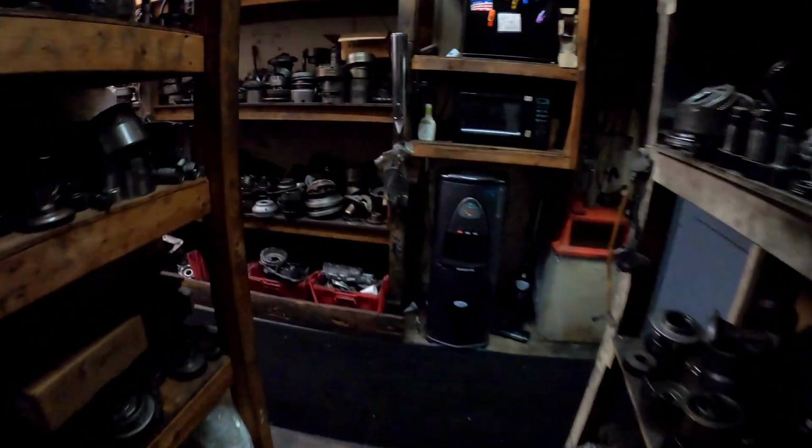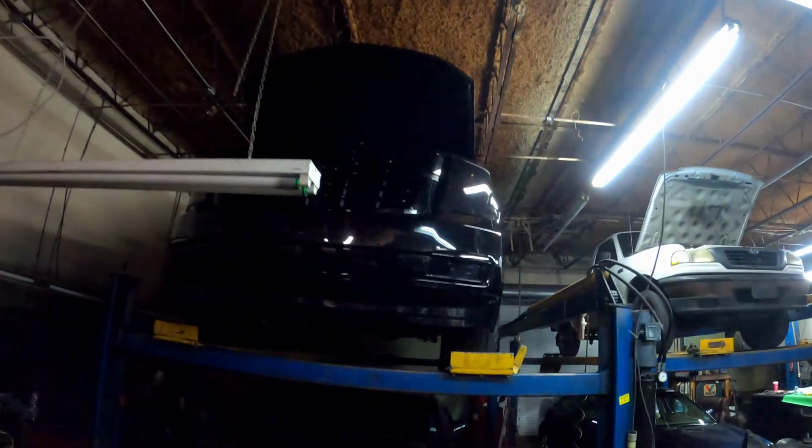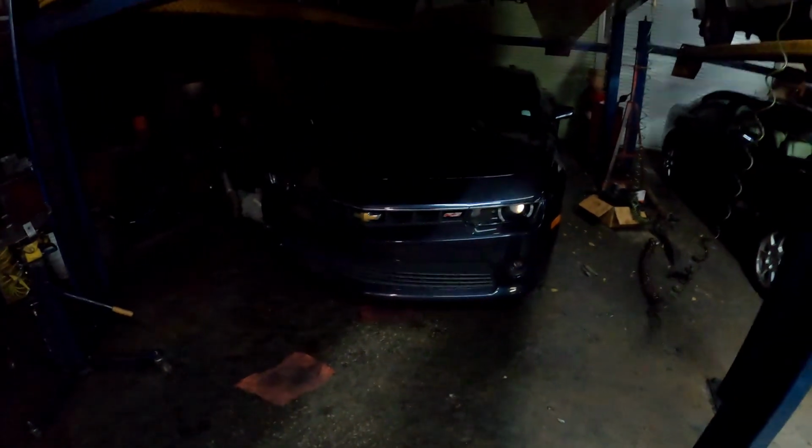Going down the line, I just want to show you a walkthrough of everything. My buddy Scotty unfortunately is up in Orlando this weekend. Got his Tahoe, that's got the 6L80, that's just about coming out. Or is it out? Oh, it's out. Actually, right underneath it, another 6L80.